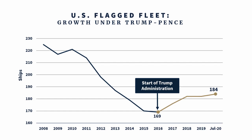The Trump-Pence administration's strict enforcement of the Jones Act and strong commitment to America's shipyards is helping to turn these downward trends around. The number of ships in the U.S. flagged fleet has increased nearly 10% from the Obama-Biden low of 169 ships to 184 ships today, while tonnage has increased to 7.3 million.